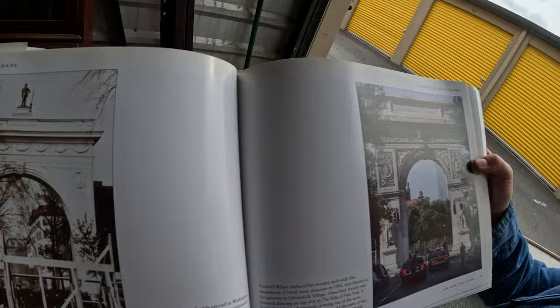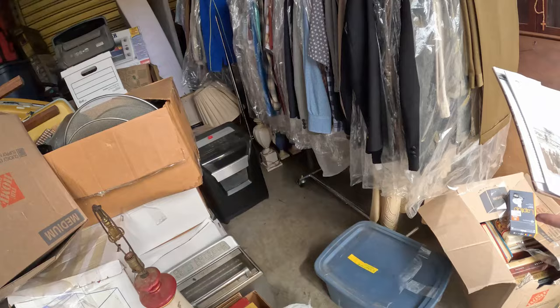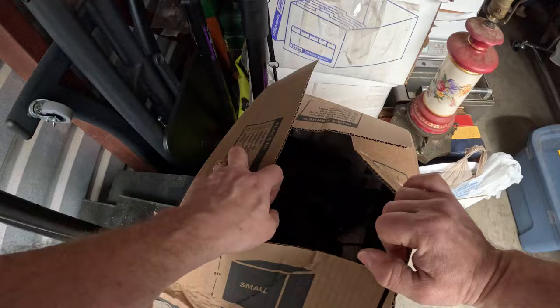Oh, look, there's the Twin Towers. Yep, the Twin Towers are right there behind Washington Square. This didn't really say when exactly this is. All right, the book actually says 2001, so they must have taken those pictures not that long before 9/11.